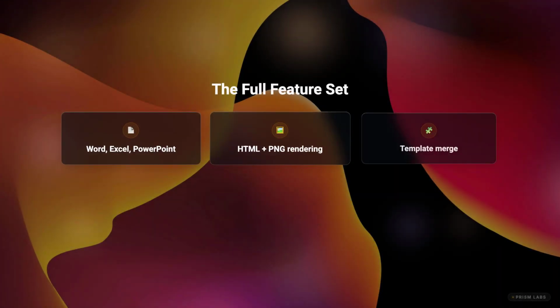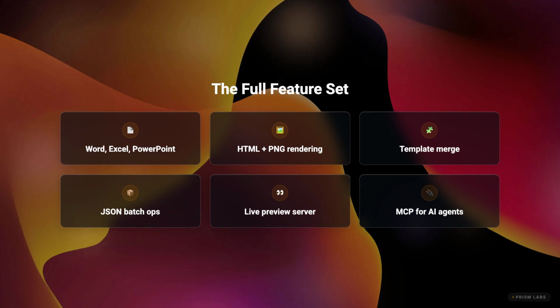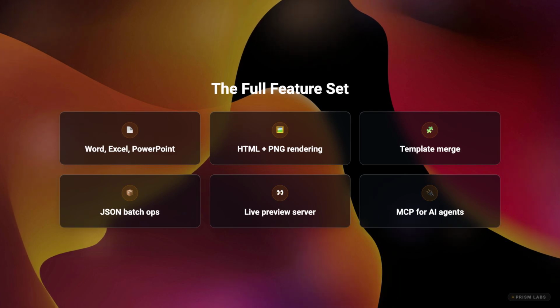Zoom out, and the feature list is genuinely deep for a project this young. All 3 file formats, with full read, write, and create. A rendering engine that outputs both HTML and PNG. Template merge using placeholder keys. Batch edits driven from a single JSON file. A live preview server that auto-refreshes as the document changes underneath it.